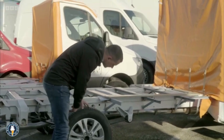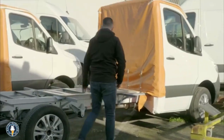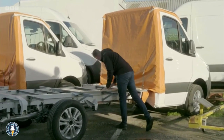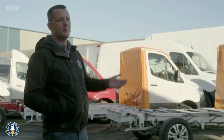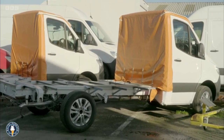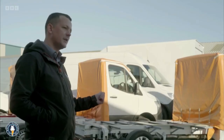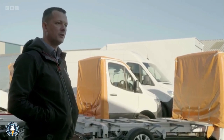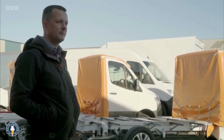Right, so this is the starting stage of, well, any ice cream van. You need a base vehicle. So you see there, typical of the vans that you might see on the road for a delivery vehicle or something else. So you've got your base vehicle, and then from there you can move on to the next stage, which is the fiberglass workshop, where you start with the bodywork and really turn it into an ice cream van.